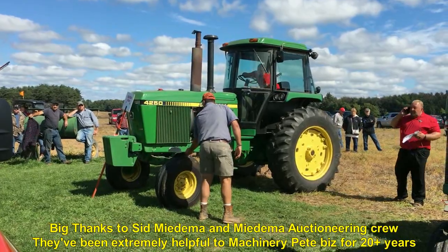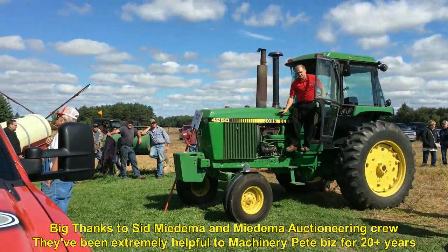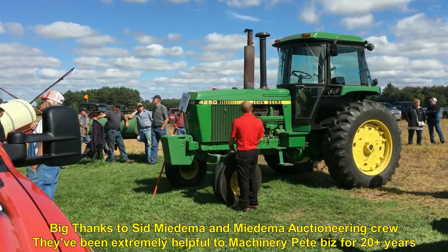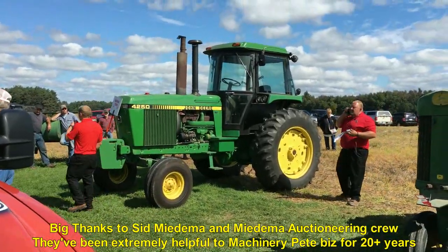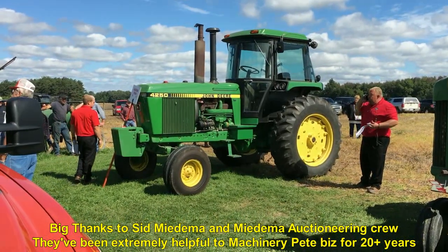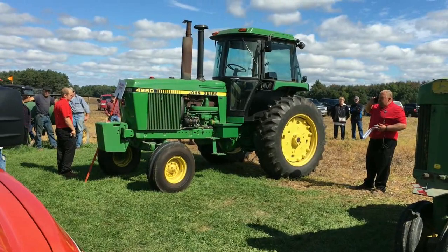So guys, you got a John Deere 4250, and Linwood bought it brand new. It's got about 947 hours on it is all. I want to tell you this too about this tractor before we sell it. We did not do one bit of cleanup to it, not one thing. This is the way Linwood had it in the barn.